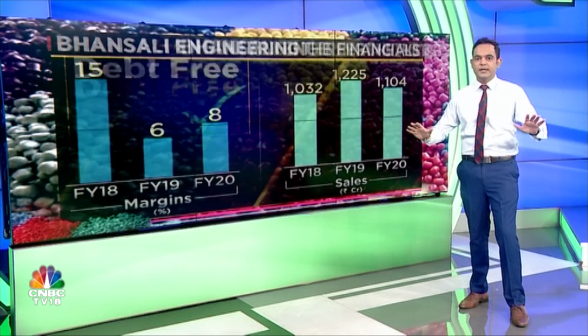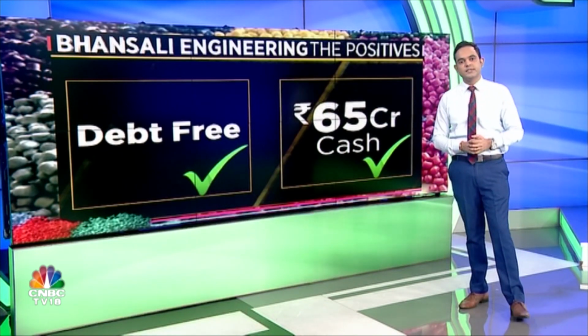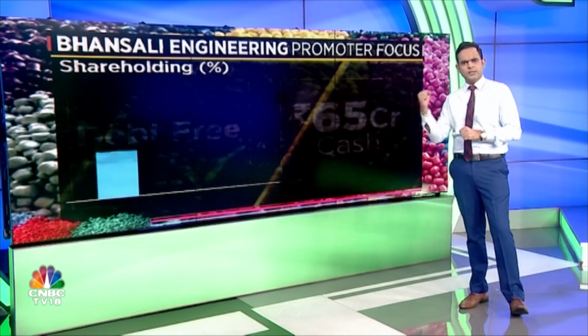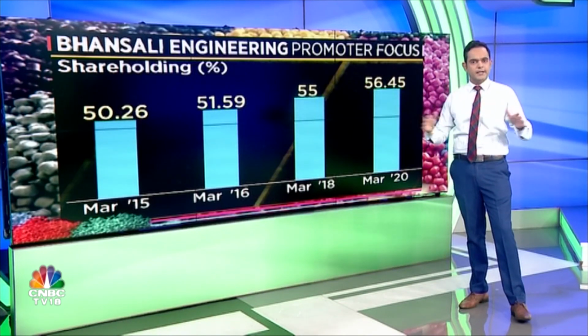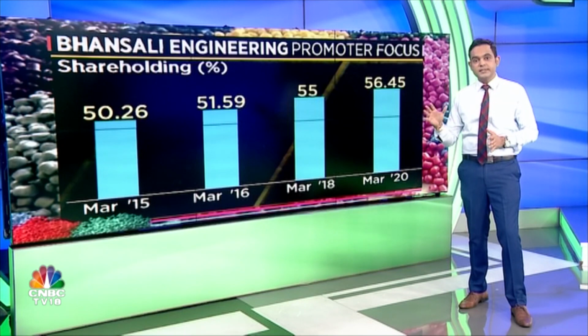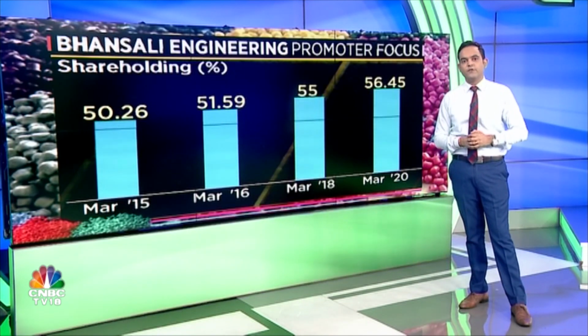One clear positive though is the balance sheet, and the company is debt free. They're sitting on cash equivalents of nearly around 65 crores or thereabouts. The other positive is that the promoters have been showing faith. They've been increasing their holding in the company from around 50% to around 56.5% in the last few years. The company is run by a father-son duo who decided to forego their 5% commission in terms of profitability for the last year, that's FY20.